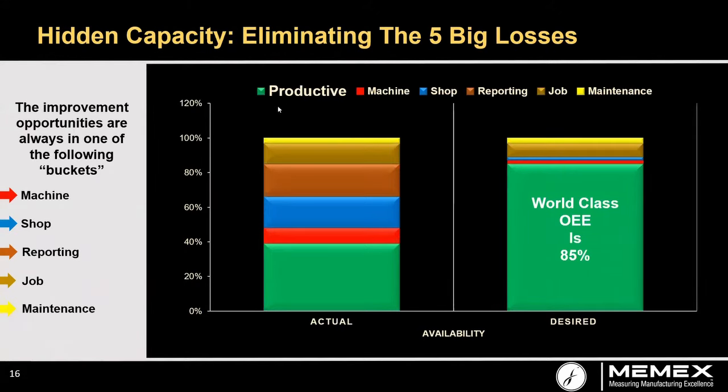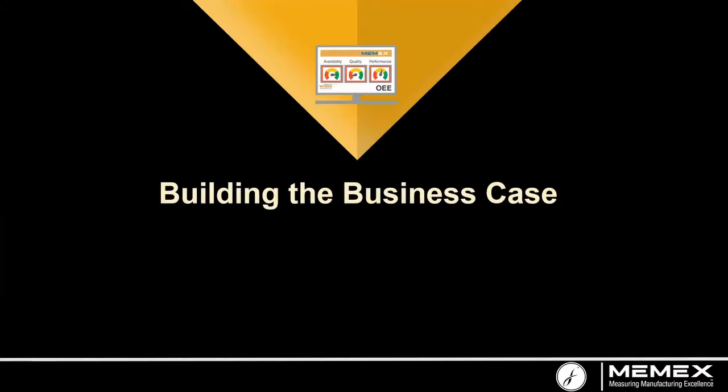The simple thing to look at is a lot of companies run in the 40 to 50% utilization of their machines, where world-class OEE is 85% or better, as they're identified on the right-hand side. There's much time in the 5 classic big losses that are wasted: machine time, shop time, reporting, job, and maintenance time. If we can minimize those, that maximizes the utilization of the machine, get the best benefit for assets, and we can go forward accordingly from there.